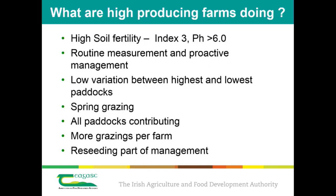So what are the high-producing farms doing? Why are they high-producing farms? They have high soil fertility. Soil index for P and K is 3, and it's decent pHs. I suppose they have the will to be good grazing managers. There's routine measurement going on, and there's proactive management.